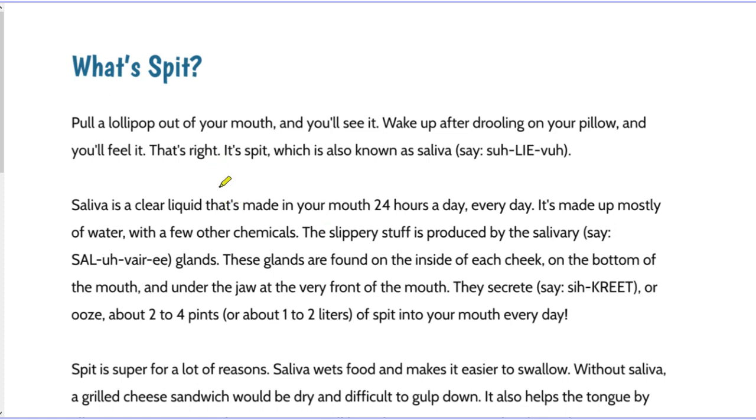What's spit? Pull a lollipop out of your mouth and you'll see it. Wake up after drooling on your pillow and you'll feel it. That's right, it's spit, also known as saliva. Saliva is a clear liquid that's made in your mouth 24 hours a day, every day. It's made up mostly of water with a few other chemicals. The slippery stuff is produced by the salivary glands.